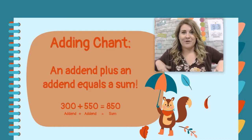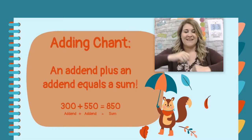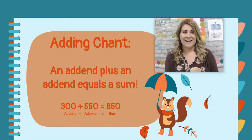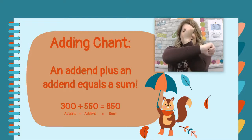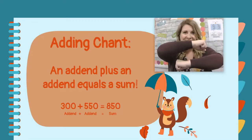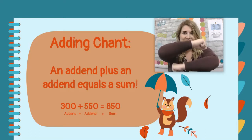Clear the space around you. You can stand up if you like. It goes an addend plus an addend equals a sum. Are you ready? 3, 2, 1. An addend plus an addend equals a sum. Keep on going. An addend plus an addend equals a sum. One more time.